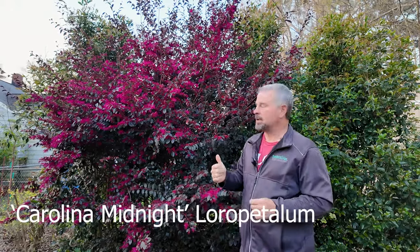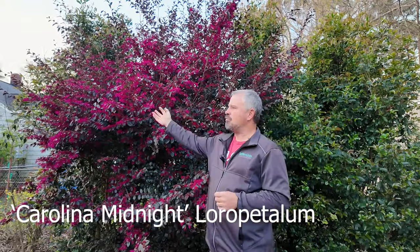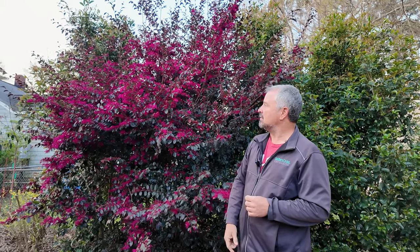This is probably the most asked about plant on the channel. If we are using different backdrops on different videos, if this one is in the backdrop, it's always going to be asked about. This variety of Loropetalum is called Carolina Midnight. It's got fantastic purple foliage all the way through it. It's got an almost reddish frilly flower on it. And it really gets big.